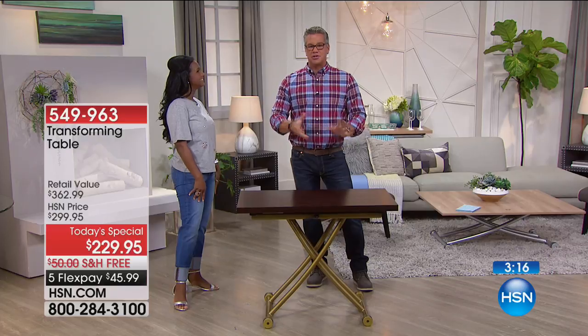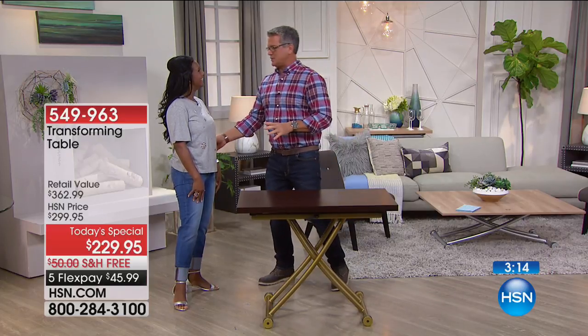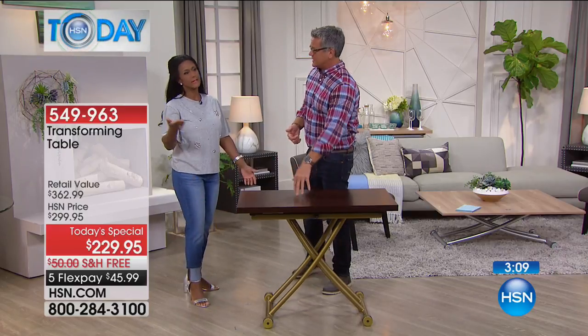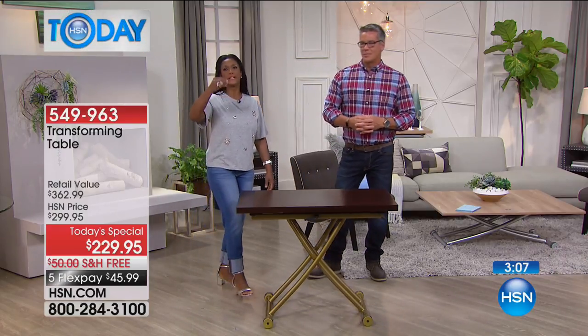It's a beautiful piece of furniture. We always say if you have a tight space, it doesn't matter what space you have. If you want to take advantage of the space you have, this is a table that you need. Maximizing every inch in your home.